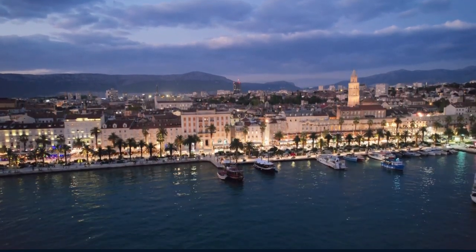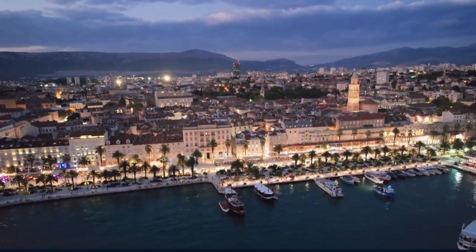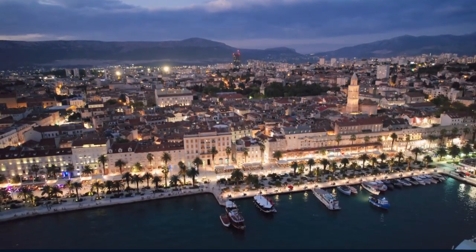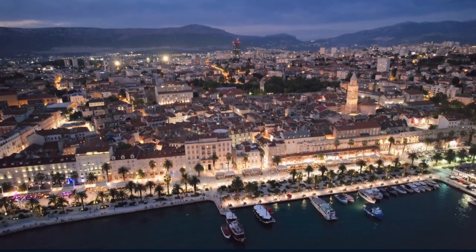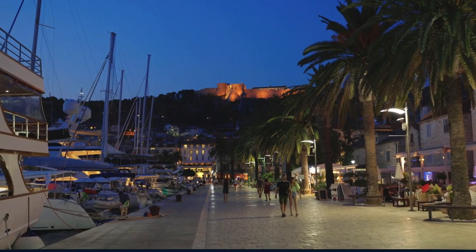And there you have it. 3 days filled with history, adventure, and the vibrant life of Split, Croatia. We hope this itinerary has given you a glimpse into the magic of this beautiful city and inspired you to visit.